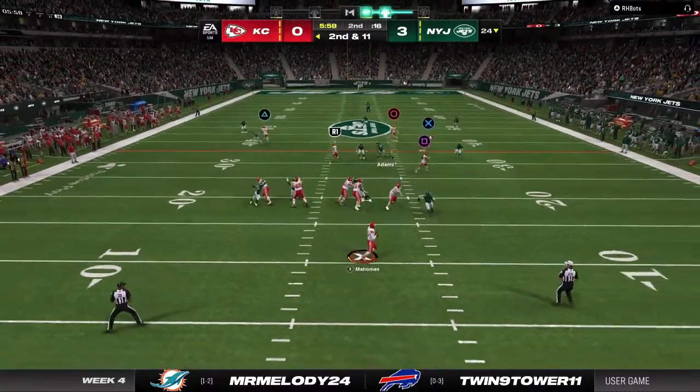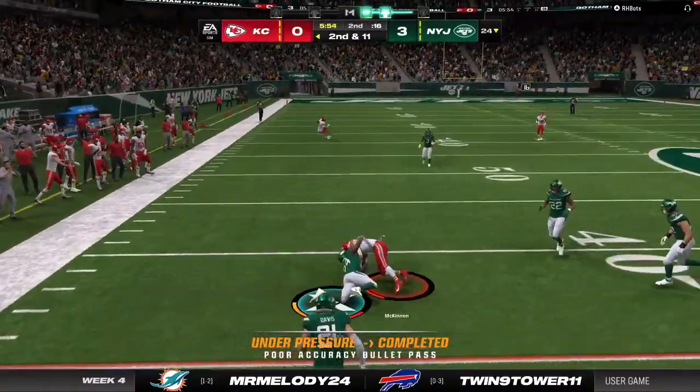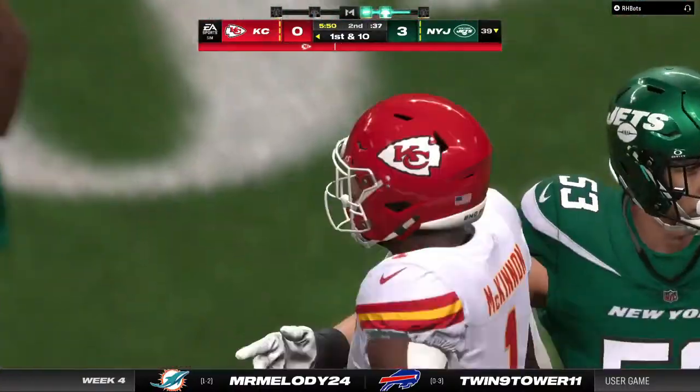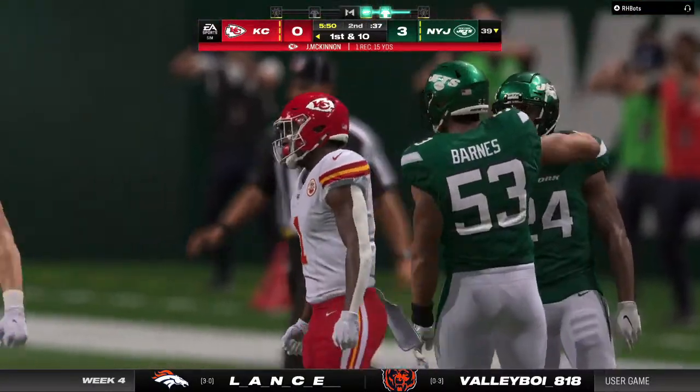Now Mahomes throwing on 2nd down. He finds McKinnon, complete. And he gets this one just shy of the 40. They'll mark him down at the 39. Give him 15 yards on that one. Kansas City has a 1st down.